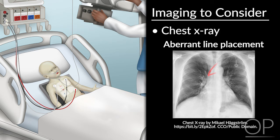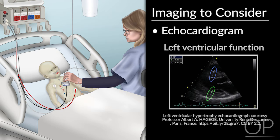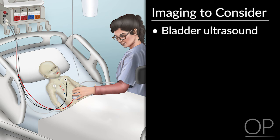We almost always want a current echo in the setting of sepsis, especially with blood pressure changes or poor perfusion, and the echocardiogram can be gotten stat at the bedside. It can look for left ventricular function as well as for the presence of a pericardial effusion. And then you may want to think about a bladder ultrasound if there's poor urine output to rule out obstruction, usually from clot.